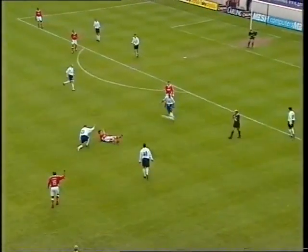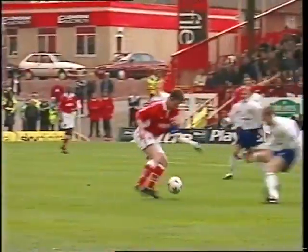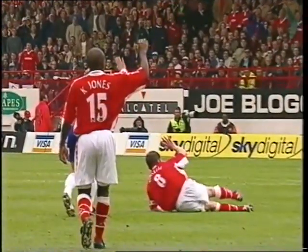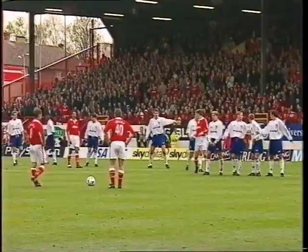Kinsella does well, surely brought down by David Batty. He is, and David Batty is going to join Bowyer in the notebook. Well, it seemed late rather than malicious, and Kinsella's acknowledging that. Yellow card, though, for the England man, and an opportunity for Charlton. Stuart over it, and Kinsella himself.